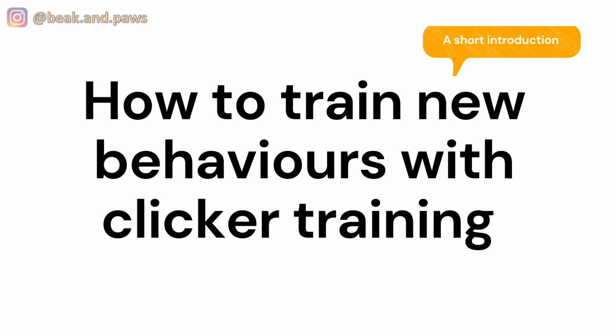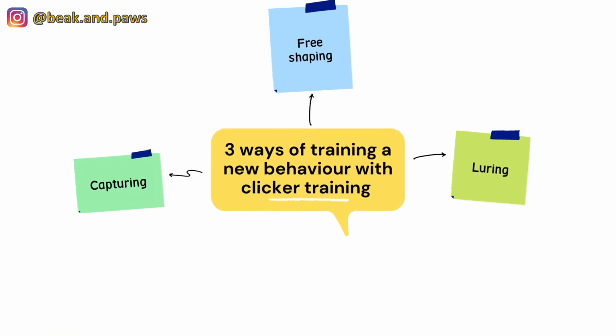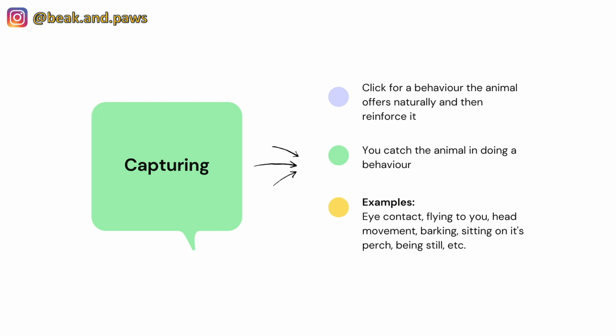Later on, we're going to see how to start with clicker training, but first a short introduction, how to train new behaviors with clicker training. Three ways of training a new behavior with clicker training are capturing, free shaping, and luring. Capturing. Click for a behavior the animal offers naturally and then reinforce it. You catch the animal in doing a behavior and then you reinforce that behavior or treat it. Examples of behaviors you can capture: eye contact, when your parrot flies to you, head movement, when your dog barks, when your bird sits on the perch, or when it's quiet.